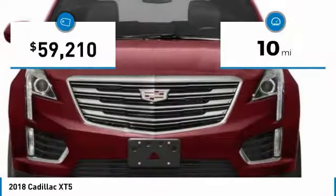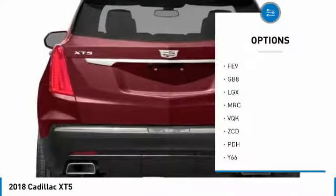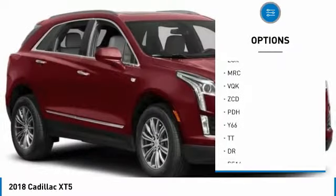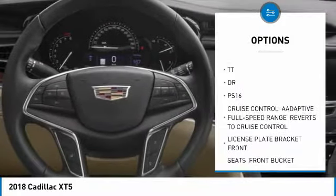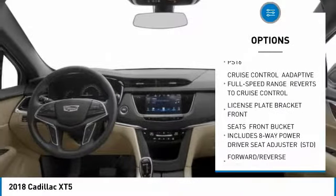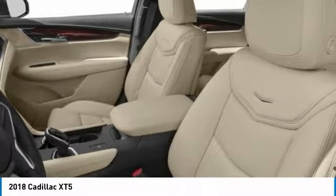This vehicle has less than 100 miles. Here are some of this vehicle's great options: anti-lock braking system, all-wheel drive, lane departure warning, power steering, aluminum wheels, four-wheel disc brakes, brake assist, panoramic roof, privacy glass, tires, front performance.